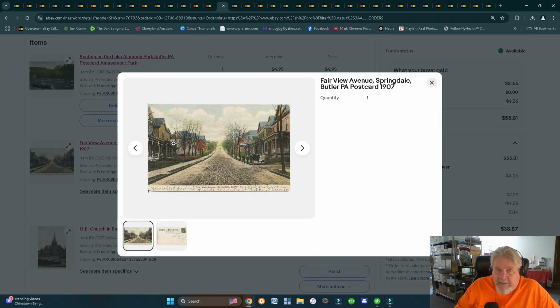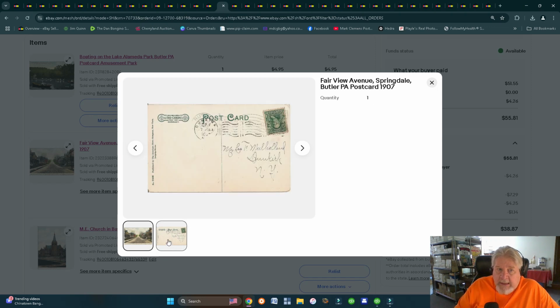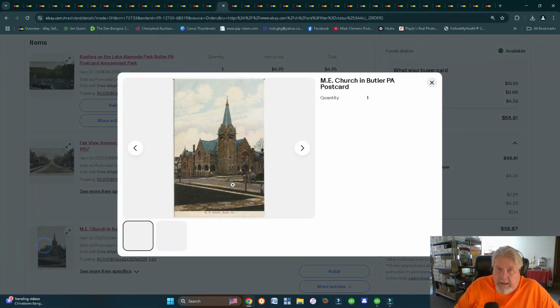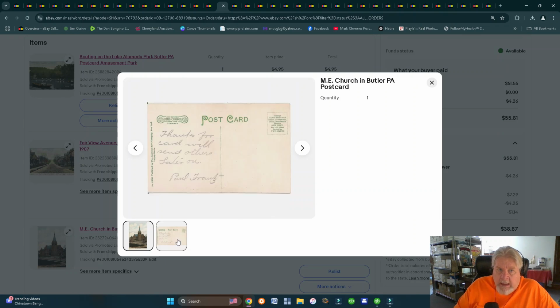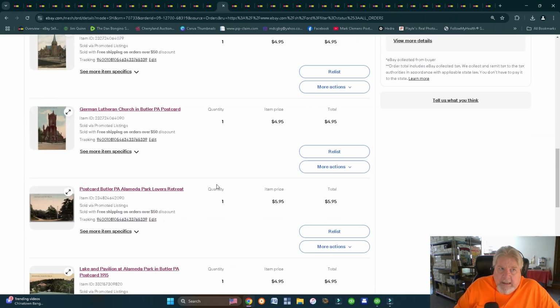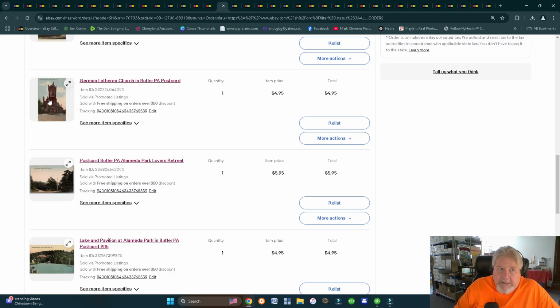Then we have Fairview Avenue, Springdale. I guess that's a section of town in Butler, Pennsylvania. Again, that one posted in 1907. Here we have the ME Church in Butler, Pennsylvania. Unused, divided back card. And the theme here is obviously Butler, Pennsylvania.